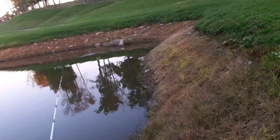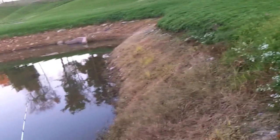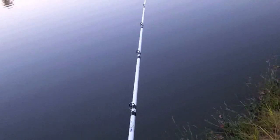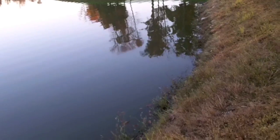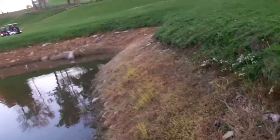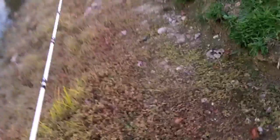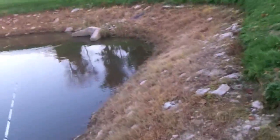Let's catch them on the Bill Lewis Rat-L-Trap. Let's see if they're back. I don't know if they are or not, but they were killing it the other night here. I didn't bring my camera that night. I was just coming out for like an hour and started fishing. Tonight I'm coming out for an hour and a half, and I brought my camera.